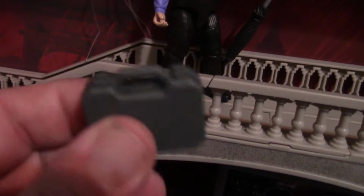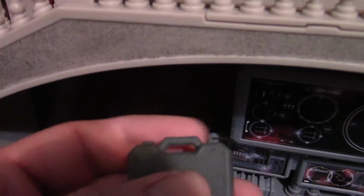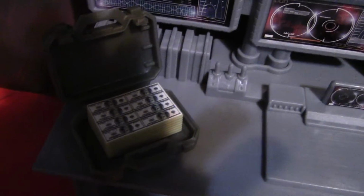Okay, here we go. We got everything out of the box. Now, I got the backdrop for the box there for displaying purposes. Now, this briefcase, which you're supposed to put the stack of money in, when it is closed like that, it's very difficult to get in the hands of the Penguin. So I just put the umbrella there. But here, this briefcase. See, there's a stack of money in there that looks very good when it's in the briefcase, of course.